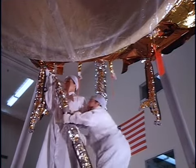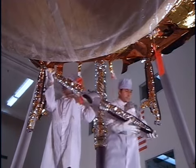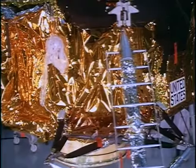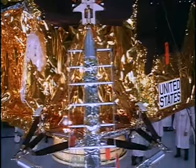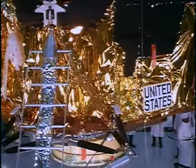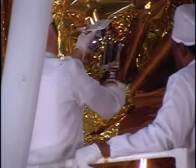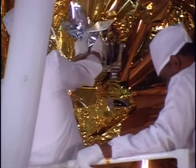We went back very painstakingly through everything and cut out weight. For example, the skin, the aluminum alloy skin of the crew compartment was about 12 thousandths of an inch thick. That's equivalent to about 3 layers of Reynolds wrap that you would use in the kitchen.